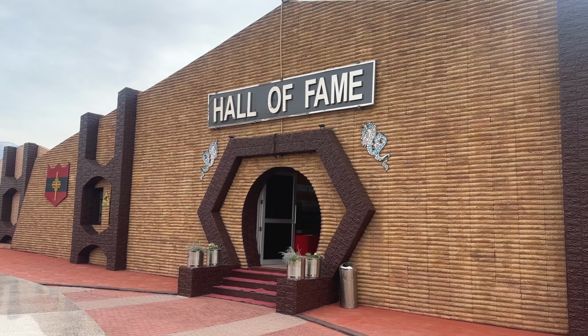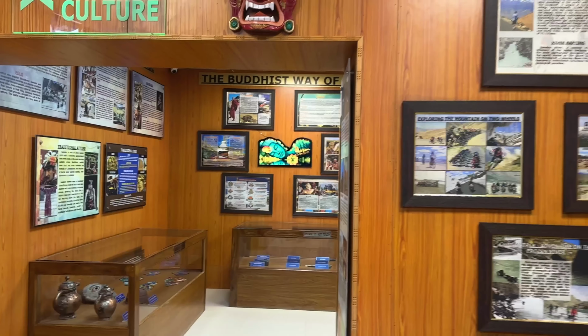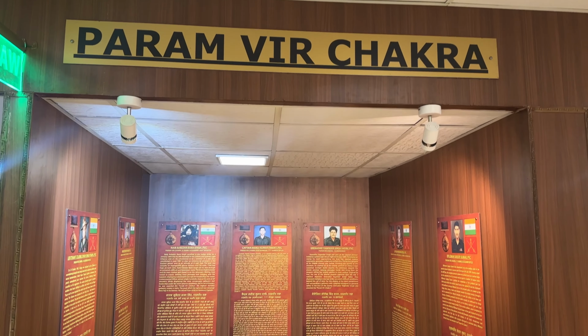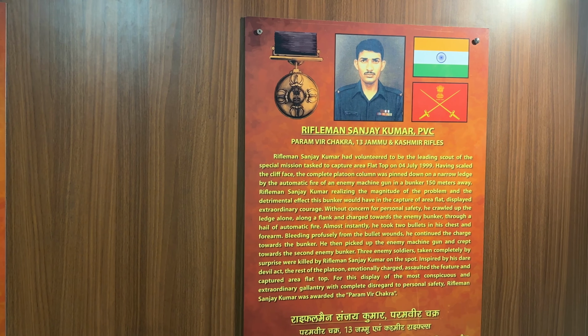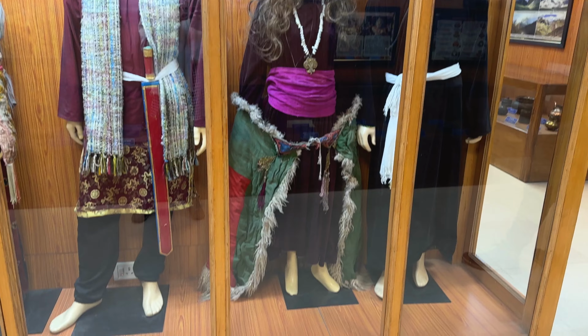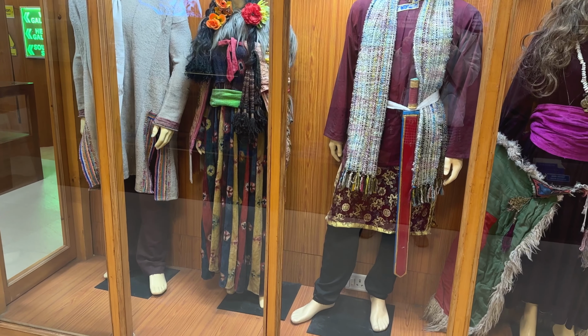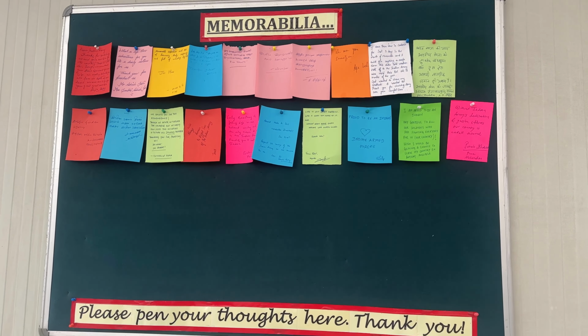Next day, we went to the Hall of Fame, which is a museum and also a memorial dedicated to the Indian Army's contribution in Ladakh region. The Hall of Fame serves as a tribute to the Indian Armed Forces. It showcases artifacts and information about the brave soldiers and their huge achievements. And it definitely was an emotional moment to witness all those huge sacrifices Indian soldiers have made for all of us.